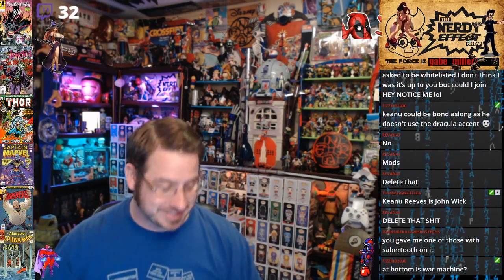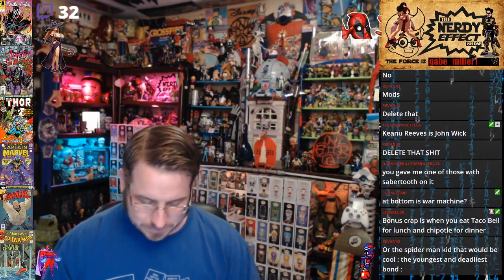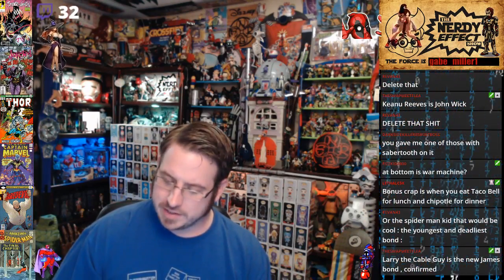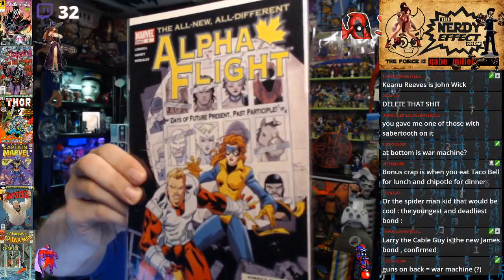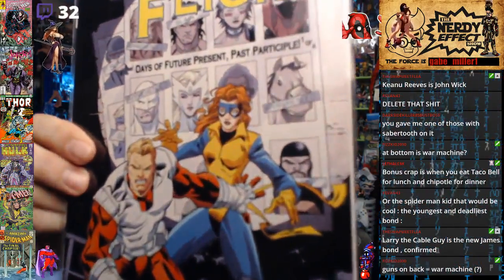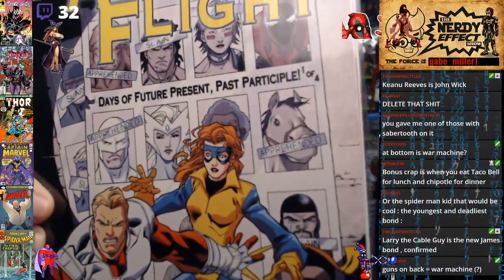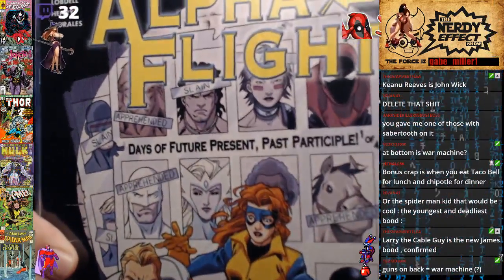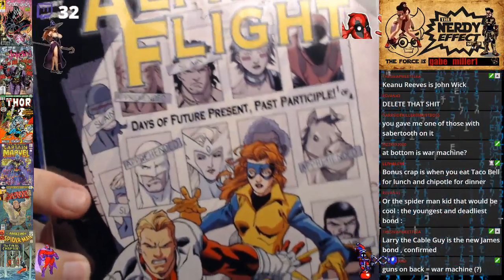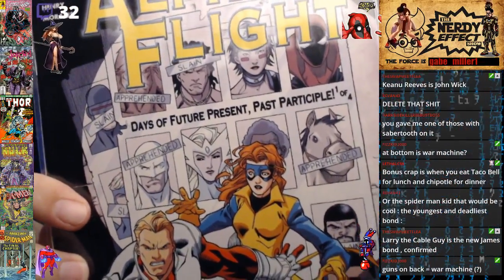At the bottom is War Machine. I wish it's not. It's Iron Man. One of these classic covers that gets remade no matter what. This is number 9 of Alpha Flight, and check it out, Canadian Leaf. So yeah, it's Alpha Flight. You got all these, the classic rendition, of course, of the X-Men comic, Slain, Apprehended. And look, it's over the original one back there. Guns on back equals War Machine.